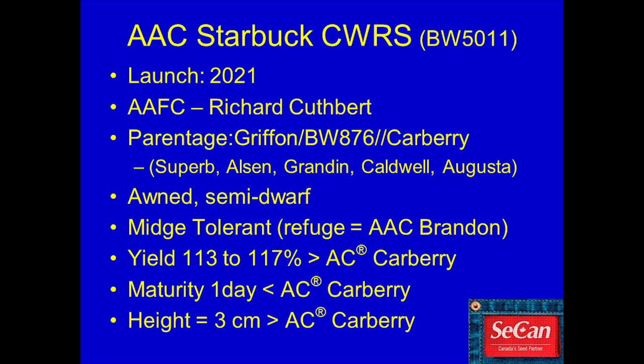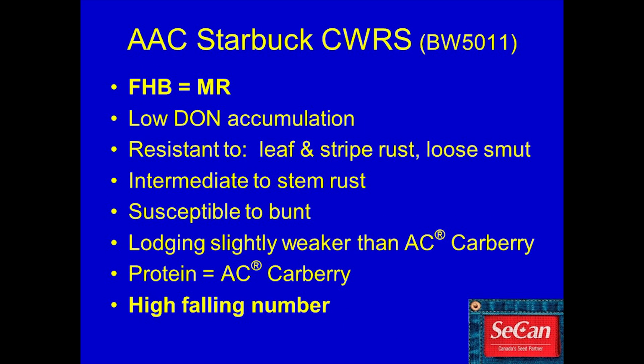It had 13 to 17% better yield than Carberry in the seed guide, so that's a nice yield bump up. Part of that is, again, midge tolerance and plant breeding helping us get some better yields going there. Maturity, it's not later, it's at least 1 day earlier than Carberry. Height is only 3 centimeters greater than Carberry, so very, very close to a Carberry Brandon type height. And we've got the MR rating and low DON accumulation for Fusarium head blight, very good.